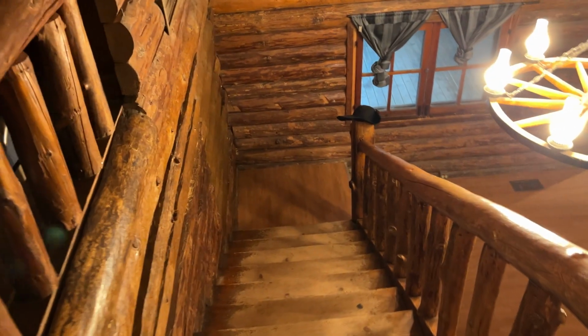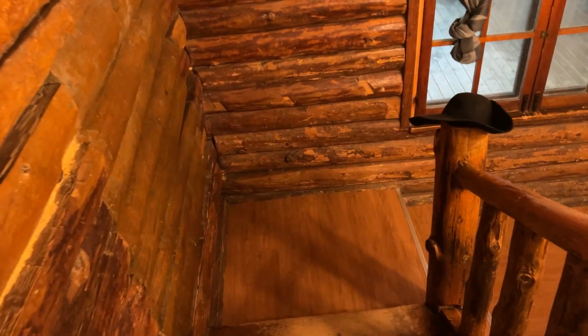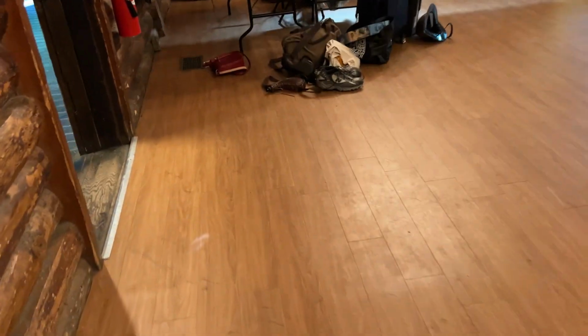There's quite a bit of space here for a few people. The max amount of people that this place can hold is 58. It's just enough space to hold a really quaint little LARP. Ignore the stuff on the ground over there. I was trying not to get it in the shot.